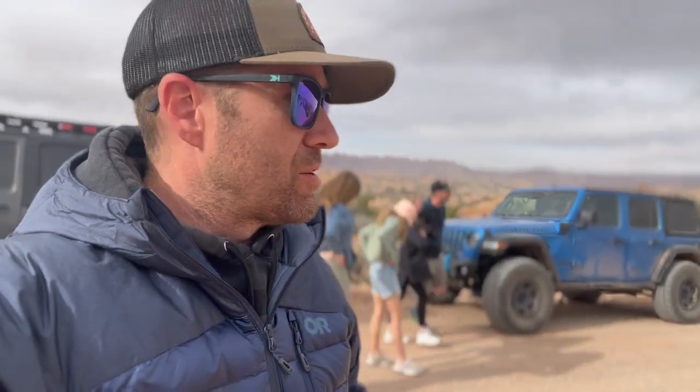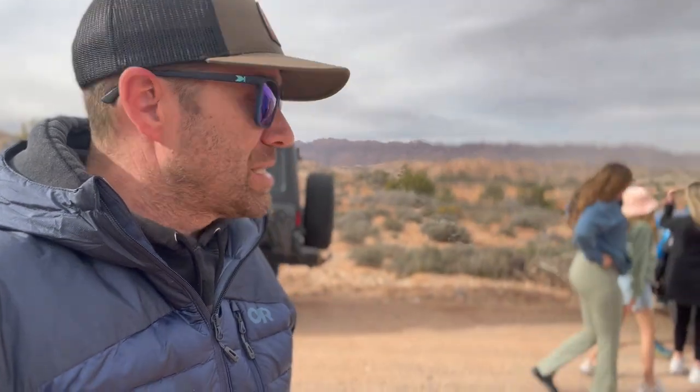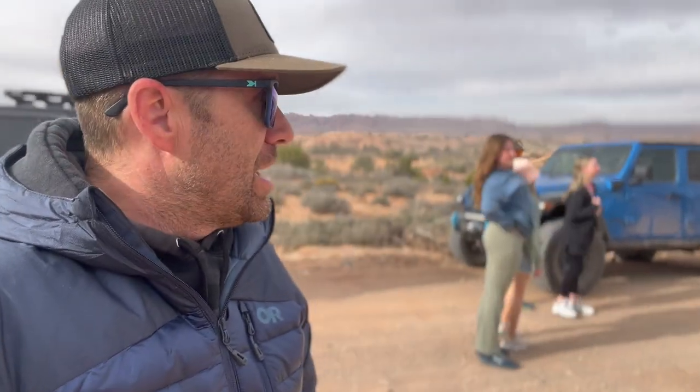Just driving through the Sand Flats Recreation Area, I made the mistake of having my Falcon set to 3, so all the washboard roads kind of chattered our teeth a bit, but it wasn't bad. We made it to this first little spot. We're gonna air down the tires for those who haven't done it already, and then get underway. There's a quick little bathroom break here for anyone who needs it. Girls are all hopping out.